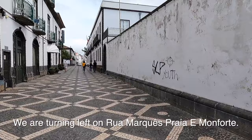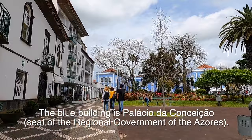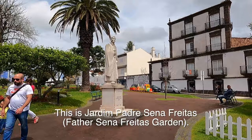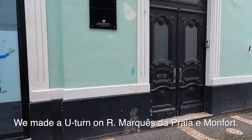SLP Youth. Not sure what that large blue building is. They're flying the flags. More restaurants. Little bench. I think we're rigged up here for Easter. I'm going to stop here for a second. Then we decided to turn and go this way instead. So you might say we took a right after we came down from the botanical garden.